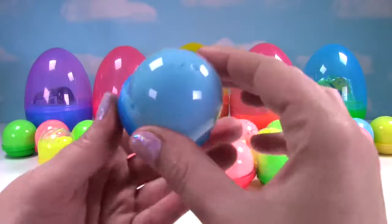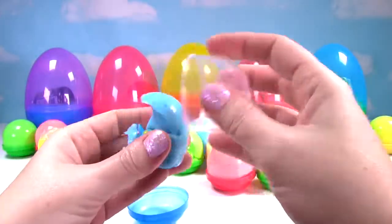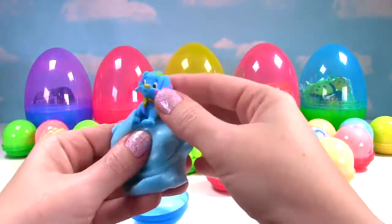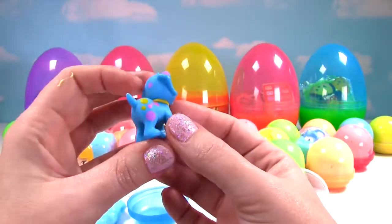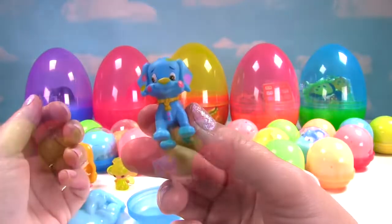Time for some blue slime. What's in here? It's a little blue puppy, and it's a soft spots puppy. Look at all the spots on it. Ruff, ruff, ruff.